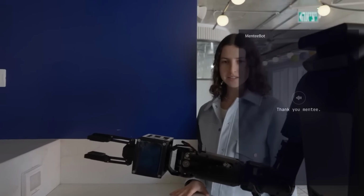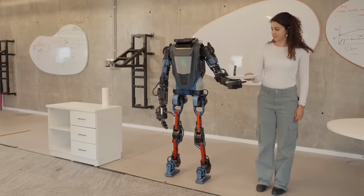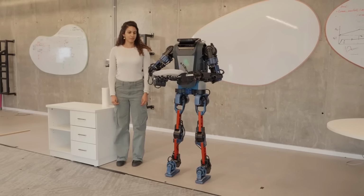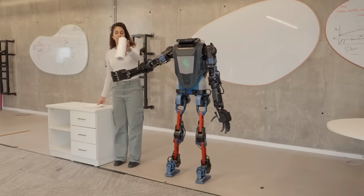So if this is true, then this is very impressive. I think this is even more impressive than the Figure 1 robot, but it seems like Menteebot and Mentee Robotics are just under the radar. They haven't received as much press as Figure AI. The Menteebot also has very capable hands, which are able to handle a variety of objects with different shapes and sizes, as you can see here.